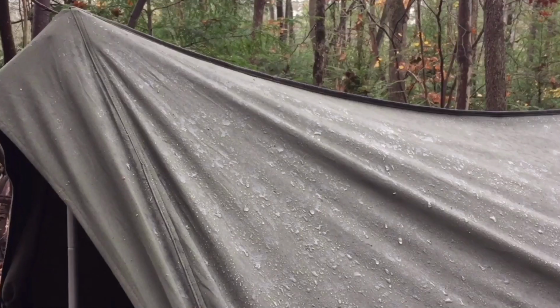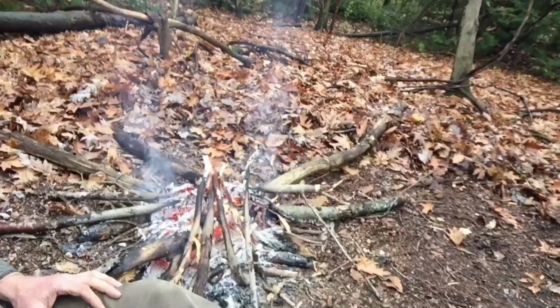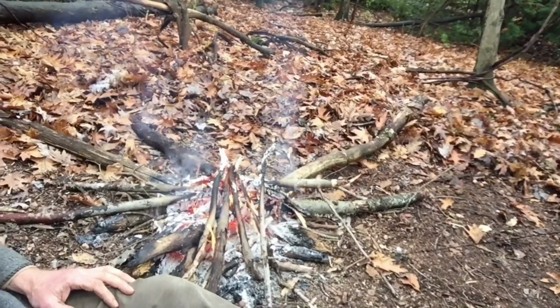Well, good morning. It was another wet one. It rained most of the night. This morning was pretty cold. It was probably mid-30s when I got up, and it was definitely warmer on the inside. So the canvas was definitely doing its job in that regard. I got up, opened the doors, and the first thing I wanted was a fire. So I got that going. Got some cowboy coffee brewing. Now we're doing all right.